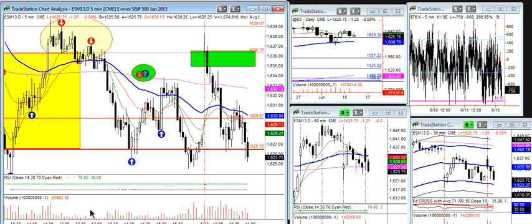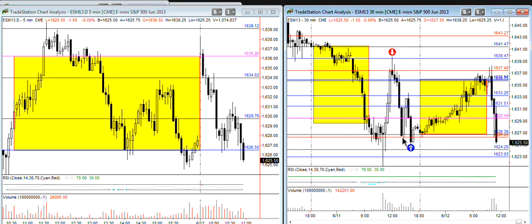And this is our IB. Don't forget, angels and demons. Right now the market is testing this low right here.